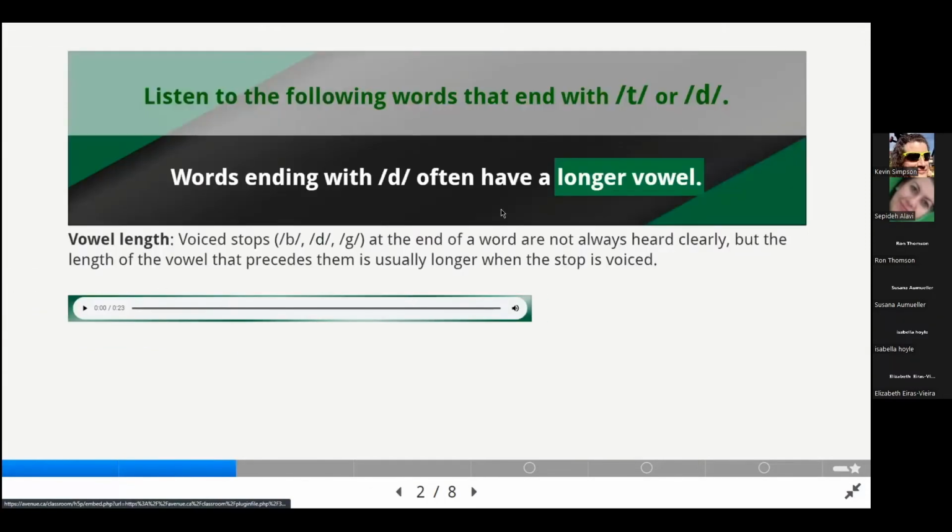The next slide has T and D at the end of the word, with a note on what these sounds do to the length of the vowel. So vowel length is talked about here. Voiced stops at the end of a word are not always heard clearly, but the length of the vowel that precedes them is usually longer when the stop is voiced. So a little note here.